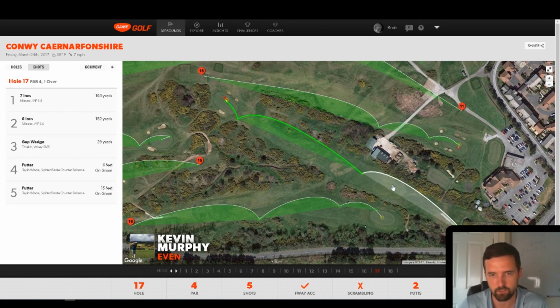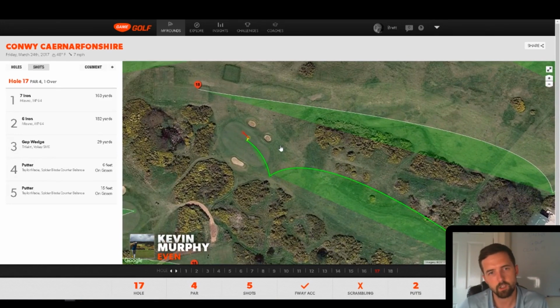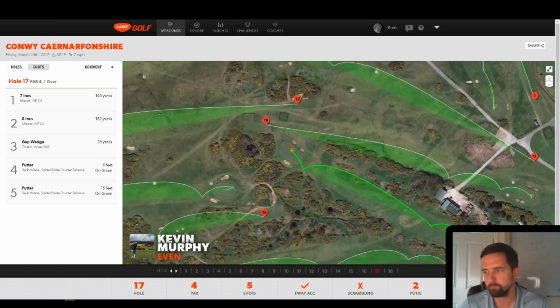He actually hit 7 iron off the tee, sorry, not 6 iron. So 7 iron, 6 iron here. So I can very much see myself doing something exactly the same. Approaching the green, it's protected both sides, but it's wide open from the front, so I don't have to worry too much about that. I can land anything short and just allow it to run up. Don't see too much trouble with that.